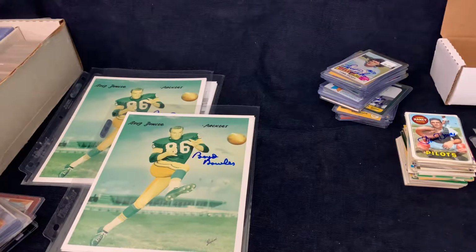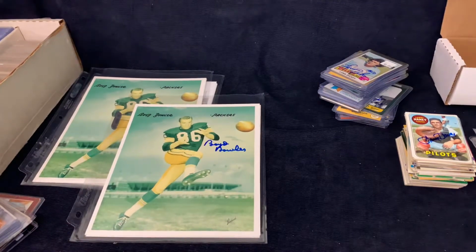Back for part 2 of the big haul I had from the Chicago Sports Spectacular this past weekend, November of 2021. Most of the stuff I bought came from just a handful of dealers. This was one dealer who had vintage cards and a whole bunch of autograph stuff as well. Some of the vintage stuff I just showed, like the Havlicek rookie, came from this dealer, so I was able to lot up a whole bunch of stuff.